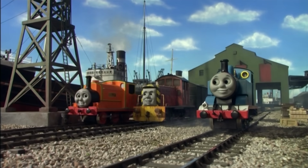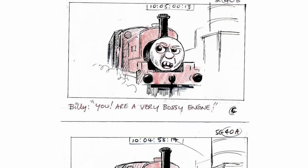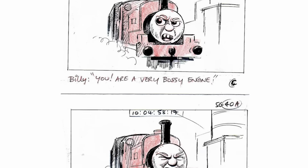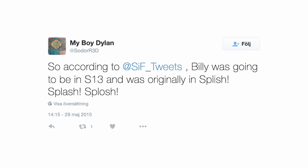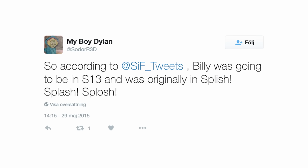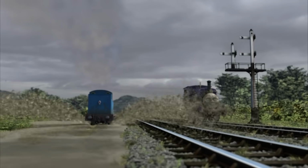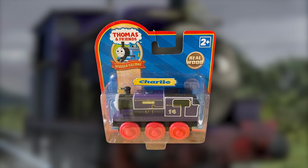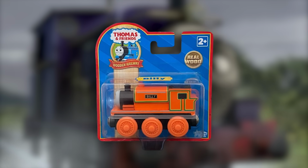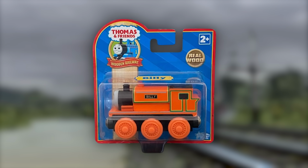I think there's apt reason to suspect that Charlie was originally meant to be Billy. A model of Billy was built for the CGI tests of Don't Be Silly Billy, although we've never seen it. And an early script of Splish Splash Splosh apparently had him in it instead of Charlie. I wonder why they decided to make a new character instead. I mean, the answer is usually always for toys, because a new character with a new paint job probably sells quite a bit better than a reissue of an existing one. Guess I answered my own question there.